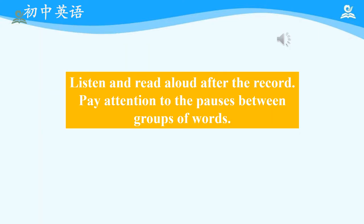Now, let's listen and read aloud after the record. Pay attention to the pauses between groups of words.